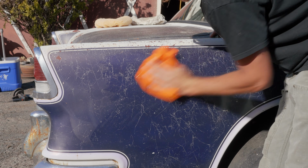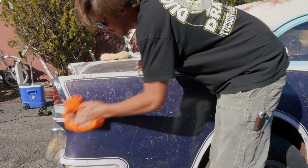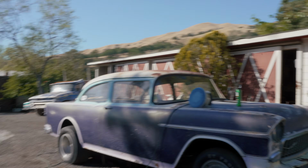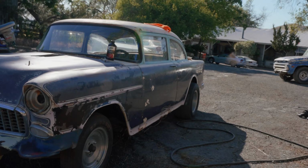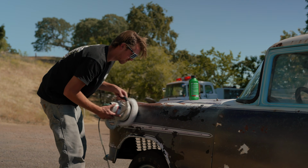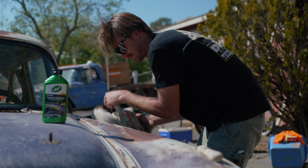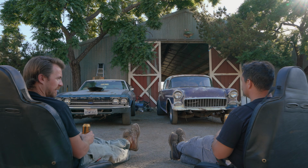Yeah, it's a lot of work. I'm glad that we tend to buy things that don't care about the paint. It's looking like a real race car now. It's looking less neglected. Still neglected, just less. You really see the reflection on this side.